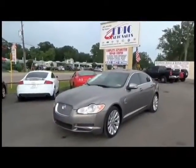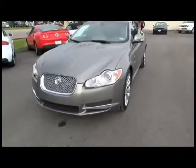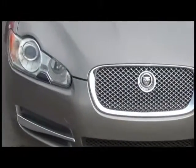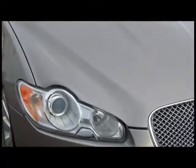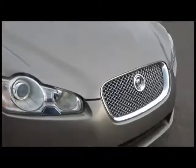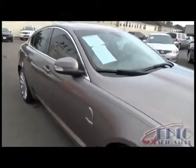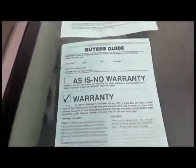Let's take a quick walk around and see what we can find. One thing I noticed right off the top, you do have front sensors on this vehicle on the front. Beautiful headlights. You got a chrome trim, it is a gold body. Beautiful Jaguar, it has a lot of upgrades to it. There's our warranty right there.